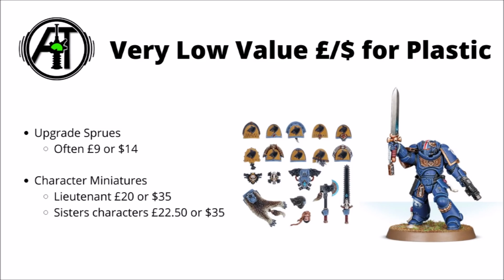For example, this Primaris Lieutenant with a power sword is £20 or $35 for one model that's not really all that different to an Intercessor, and some of the new Sisters plastic characters, which are pretty tiny standard infantry size models, are £22.50 or again $35. Don't get me wrong, some of Games Workshop's character models are absolutely beautiful and well worth the investment in my opinion, but if they're fairly plain or I could get away with a kitbash, then I will often try to.